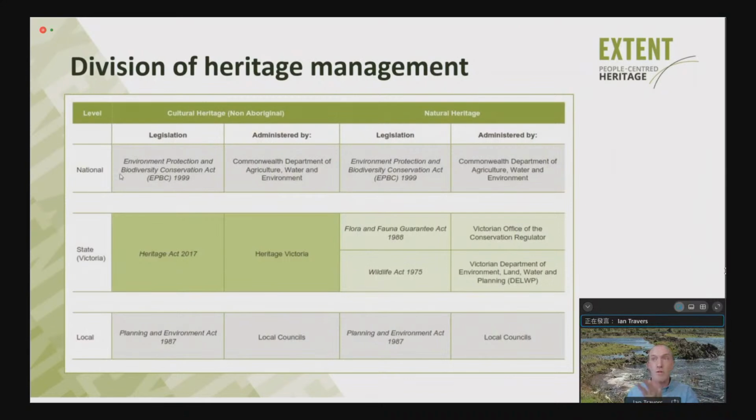Now, when it comes to the World Heritage List, which isn't on this slide, many of you will be aware that under the operational guidelines for the implementation of the World Heritage Convention, there are 10 selection criteria. 6 of them are broadly orientated towards cultural heritage, and 4 are broadly orientated towards natural heritage.